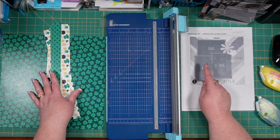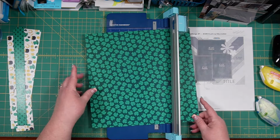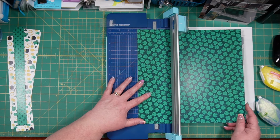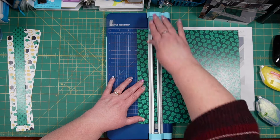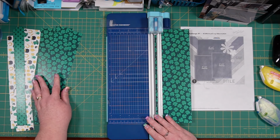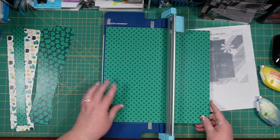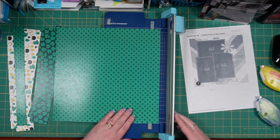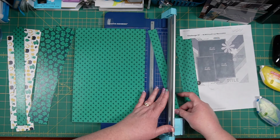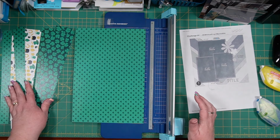Now we need a few more, but let me go ahead and cut these in the meantime. So we're going to need 4 2-inch strips of this larger shamrock. So there is our 4 pieces of that. Now we need 4 more pieces that are 1 inch. One, two, 3 and 4.